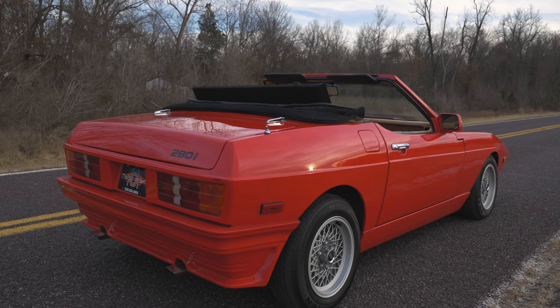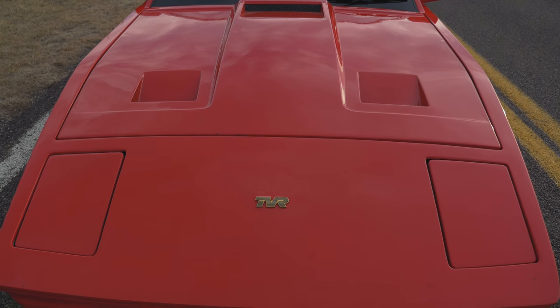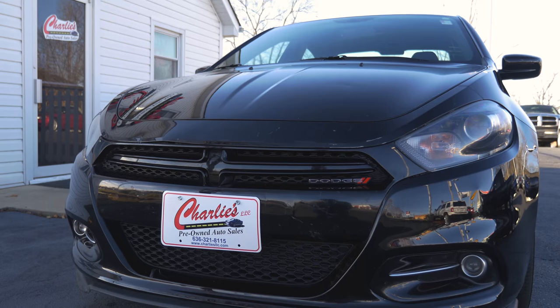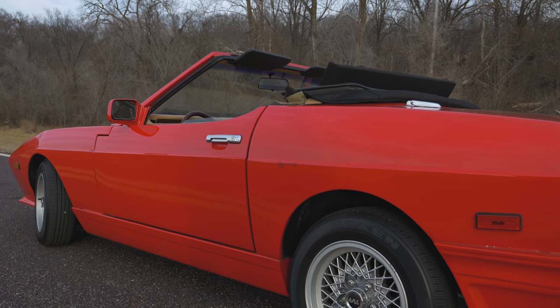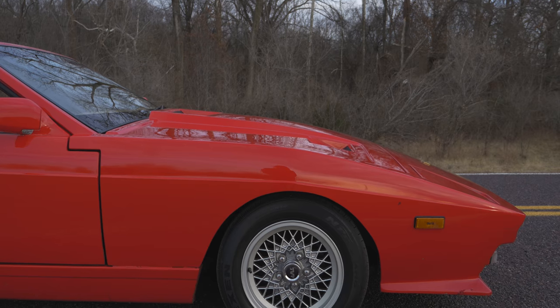Of course, here in America, in the 1980s, the styling of cars was kind of like it is now, but everything was boxy instead of angular and aerodynamic or whatever, like cars are today. But the TVR, this car, has some of the most interesting styling I've ever seen on a car from the mid-80s. The nose is like half the length of the car in general.